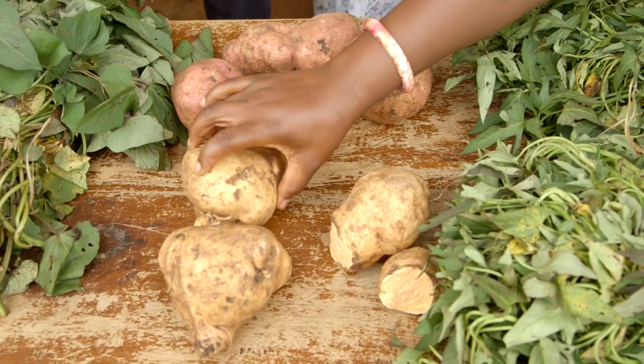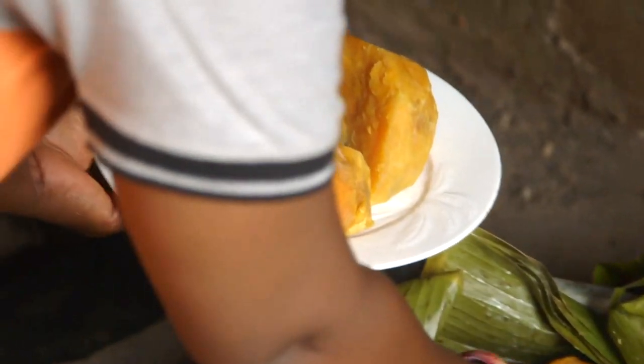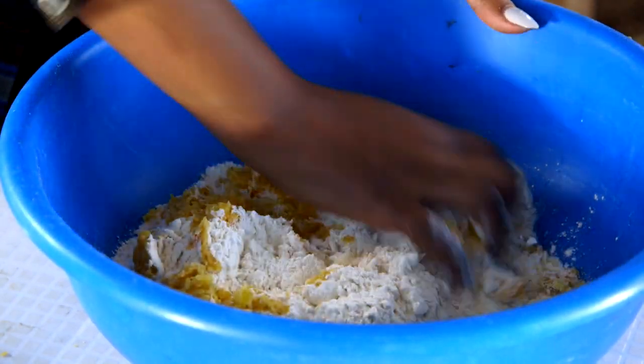Orange fleshed sweet potatoes can be prepared in a couple of ways. They can be steamed or even made into flour for later consumption. The steamed roots can be mixed with wheat flour to make delicious chapati and mandazi too.